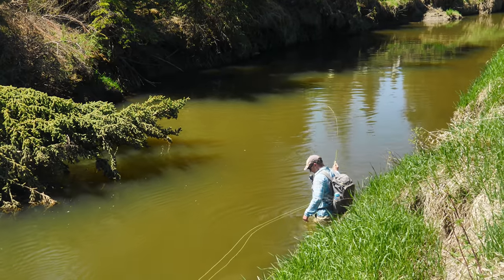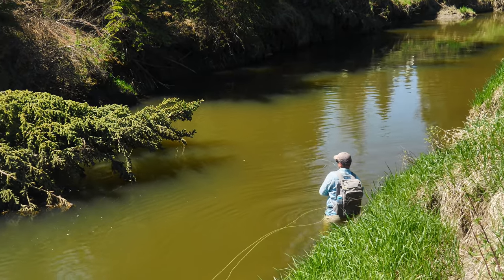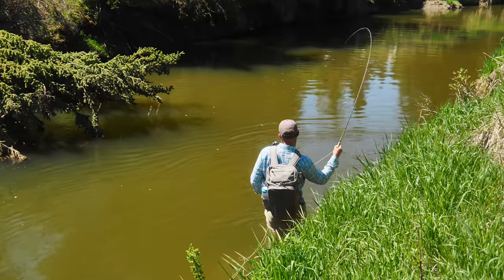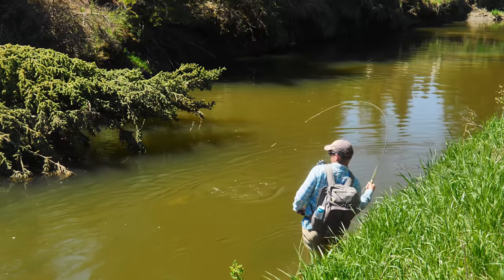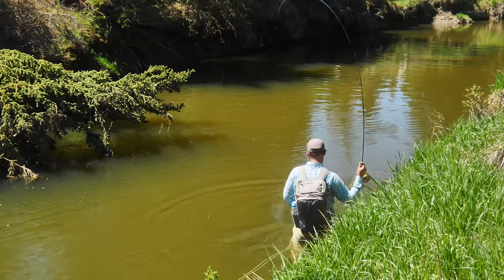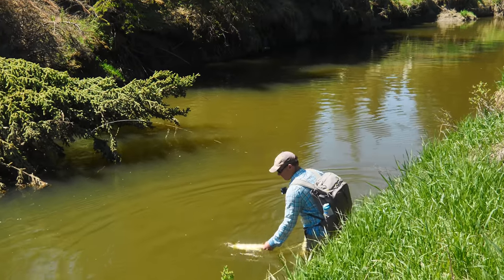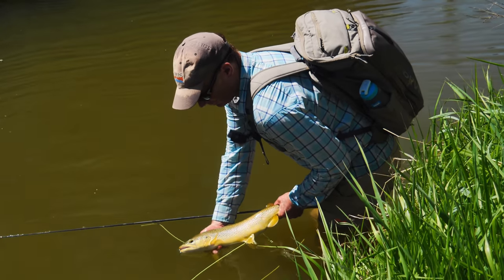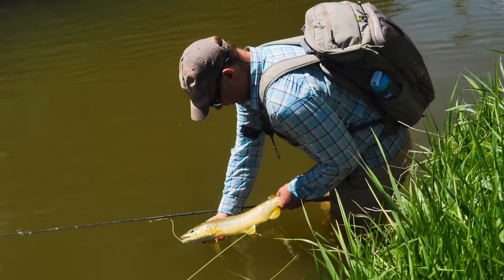Can you see it? I think so. I hope so. Circle, circle. This is where I'd love to have a net. Come on. Got him. Little tail job there. It's a gorgeous fish. Seriously gorgeous fish.